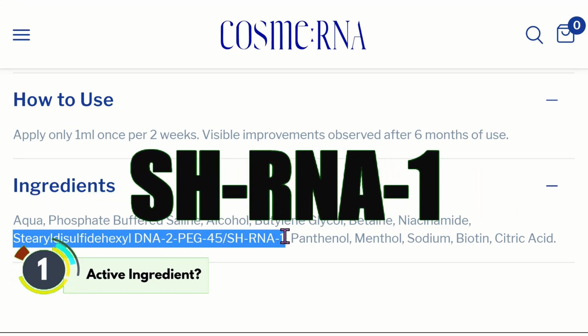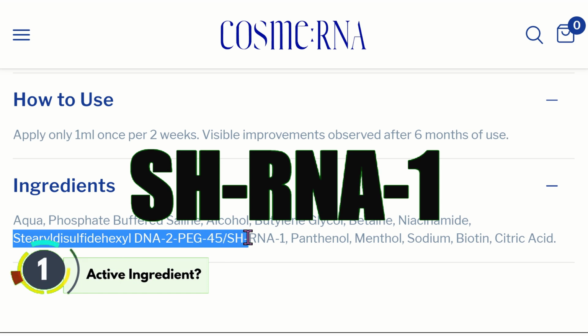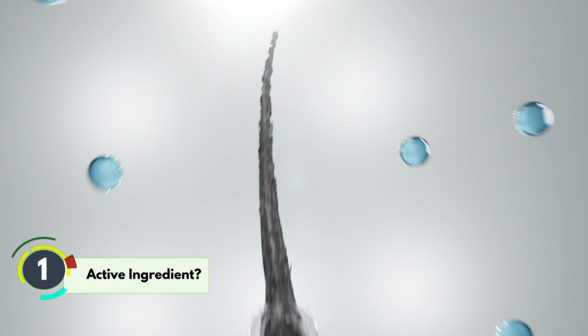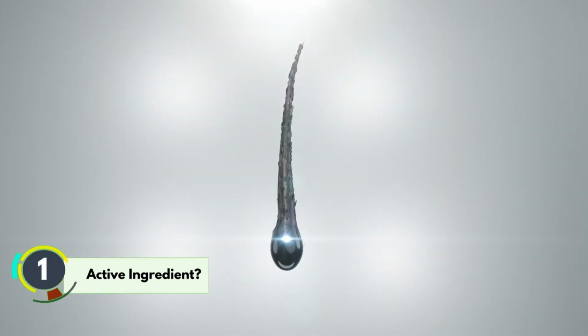sh-RNA-1 means short hairpin RNA-1. It is an artificial small interfering RNA that inhibits or interferes with gene expression. It was designed to interfere with the expression of androgen receptor genes in hair follicles. This makes hair follicles less sensitive to testosterone, and theoretically, it will reverse the shrinkage in the size of hair follicles and prevent stunted growth in hair follicles, both of which happen in male pattern hair loss.